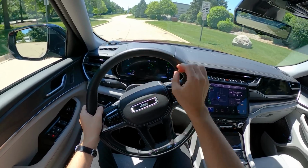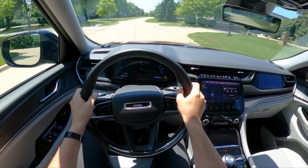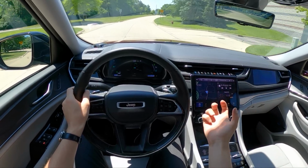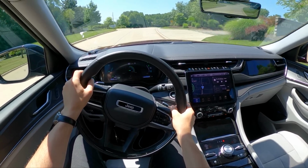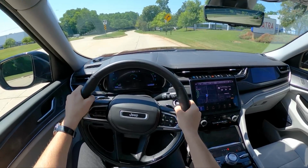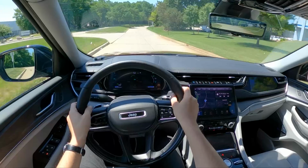So we've got a power meter pulled up here. The green is going to be our battery electric motor energy. The blue is going to be when the gasoline engine kicks in. So you kind of get an idea for what is powering the vehicle at any particular moment.